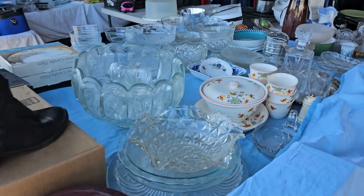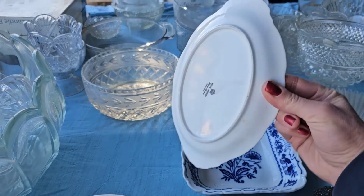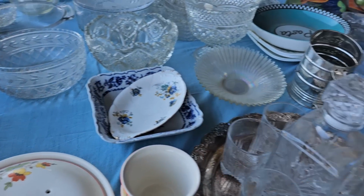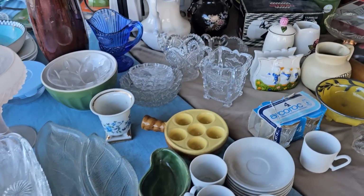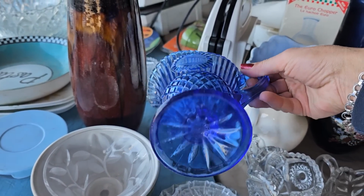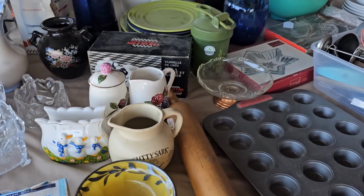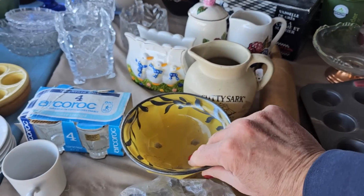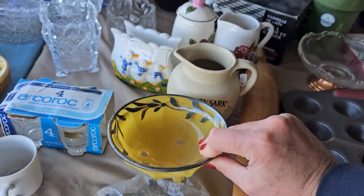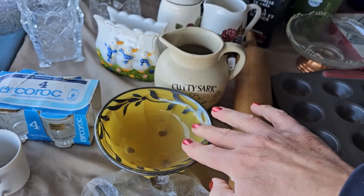I have found a whole table of vintage glass and ceramic. This is English, Royal Albert. It's the underplate for a gravy boat, which sadly is nowhere in sight. Some cobalt glass, a pedestal creamer, that is Avon, I believe. Cut glass, pressed glass. Ooh, look at this piece. The yellow is flash painted, but I want to say that the design is actually silver overlay. No damage. I think we will pick that piece up.